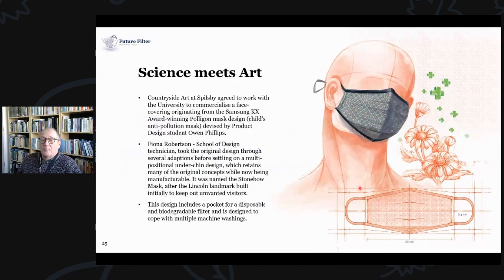So there we are. The importance of science meeting art. The filter of its own is no use at all. What can we do with it? We need to find somebody who's prepared to make a face covering that would be stylish and usable. And the idea is the face covering itself, this bit you keep and you drop it in the wash once a week or whatever, but every day you put a new felt filter in, and that will protect you during the course of the day.